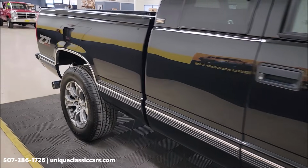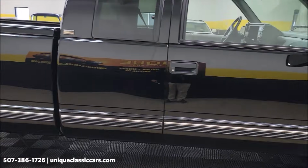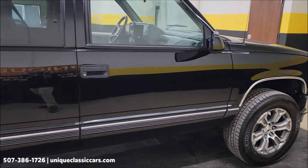And look, just no major nicks, dings, scratches. Like I said, imperfections in the side of that paint. This one will not disappoint in person, folks.